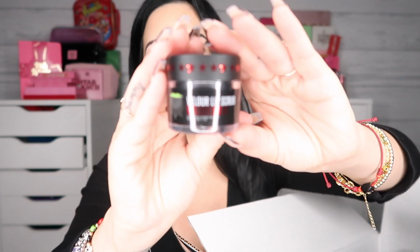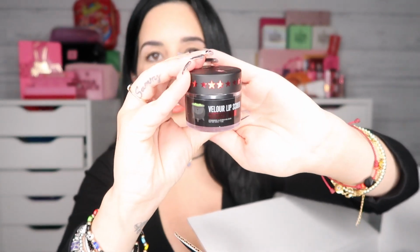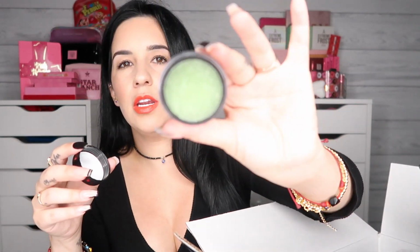I got the Jeffree Star Cosmetics lip scrub, and this one is in Witch's Brew. Obviously the black packaging. I'm gonna go ahead and open it. Ooh, I love this. Very dark and grungy. I love the matte lid with the red. And it's green.